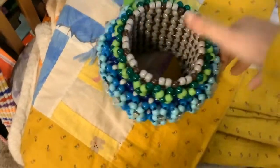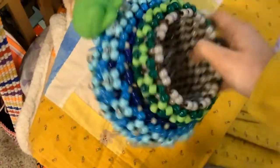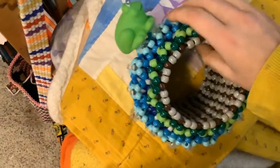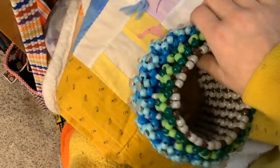This is a frog cuff. There is only one frog on it right now, but if you look around, there's like splotches of hot glue where there used to be other frogs, and there's 3, and they all rotate. I need to re-hot glue them, because after a while the hot glue becomes not good. But usually I tie them on.